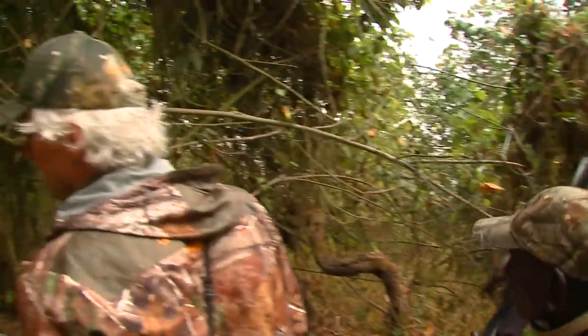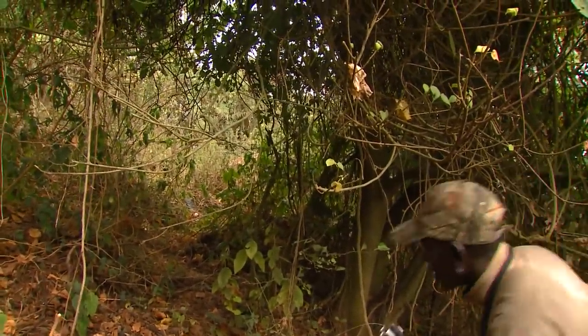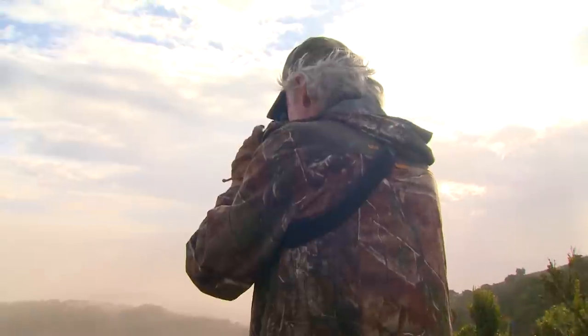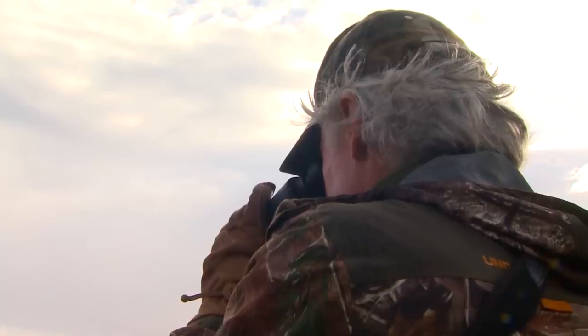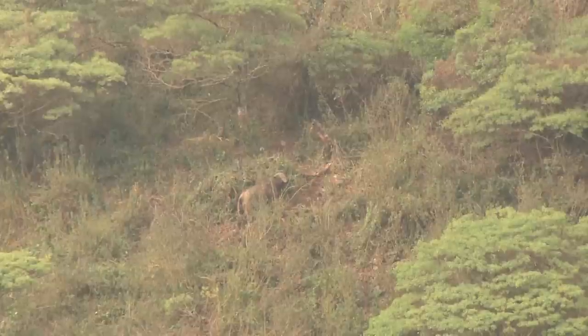Some of the best Cape buffalo hunting, period, is in Tanzania. And when you get down there near Maasai land, up in the mountains that surround it, that's where you get some really, really good Cape buffalo hunting. After several days of glassing, we spot this lone bull.